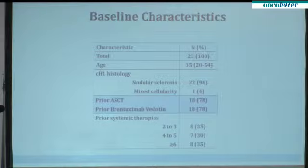This slide shows some of the characteristics of the 23 patients who participated in this study. As you can see, they're relatively young. The median age was 35. And of note, they were quite heavily pretreated. 78% of the patients had previously received an autologous stem cell transplant and relapsed following transplantation, and 78% had received prior brentuximab, which we know is one of the most active drugs in Hodgkin lymphoma.